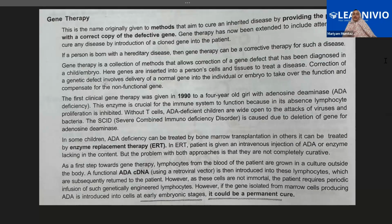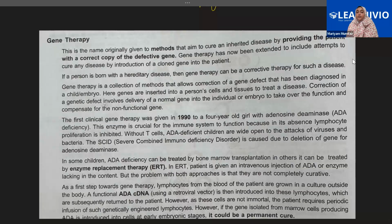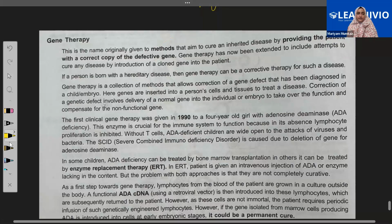All right. Now this is a very descriptive paragraph. This is basically all we need to know as far as gene therapy is concerned. Like I told you, there are many human beings that have some sort of inherited disease. You have already studied this in human health and disease. There are certain genetic disorders that a person can be born with. The particular disease can be corrected if proper gene therapy is done. Gene therapy is the name originally given to the methods that aim to cure an inherited disease.